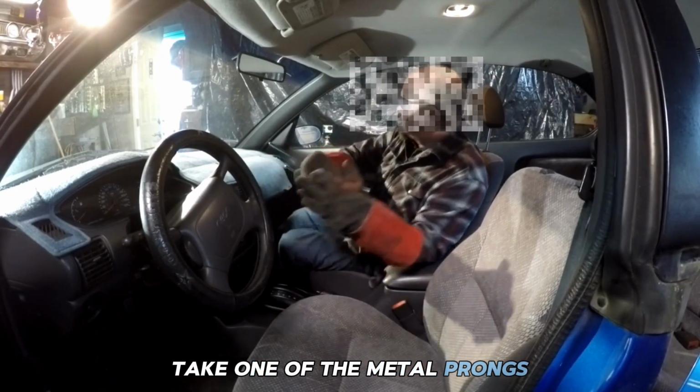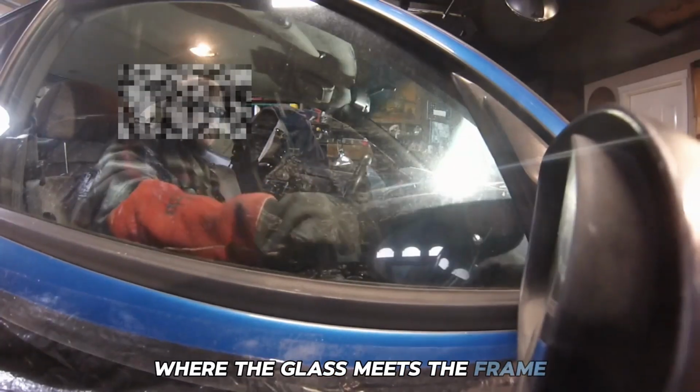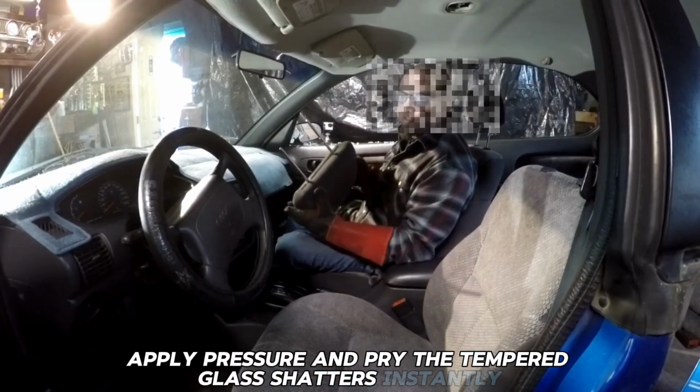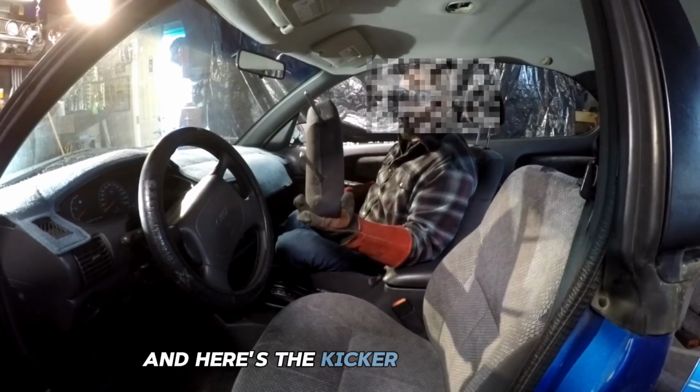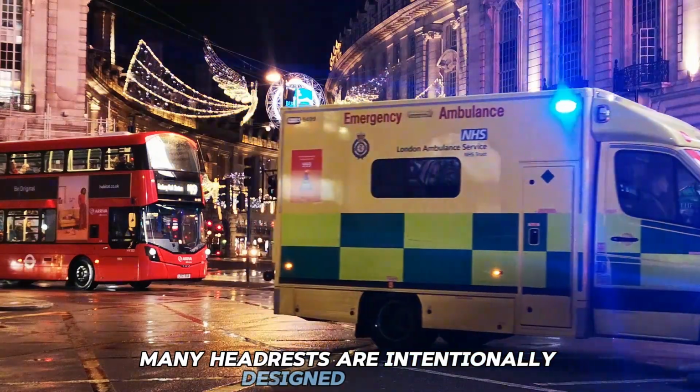Take one of the metal prongs and jam it into the corner of a side window where the glass meets the frame. Apply pressure and pry. The tempered glass shatters instantly. And here's the kicker. This isn't an internet myth. Many headrests are intentionally designed this way.